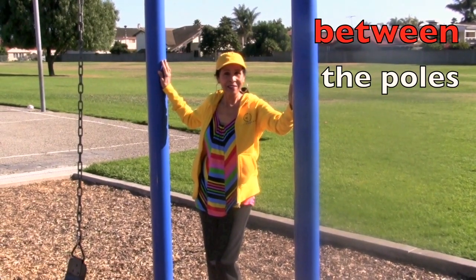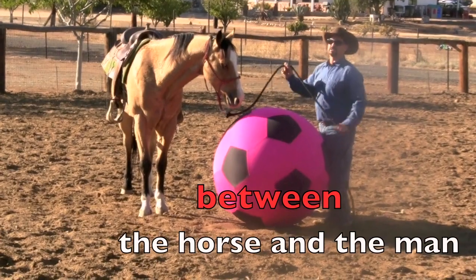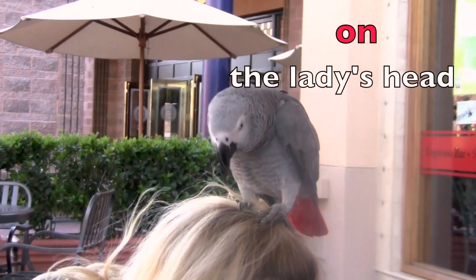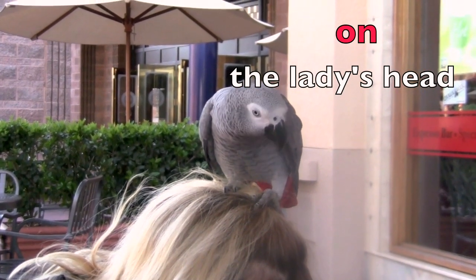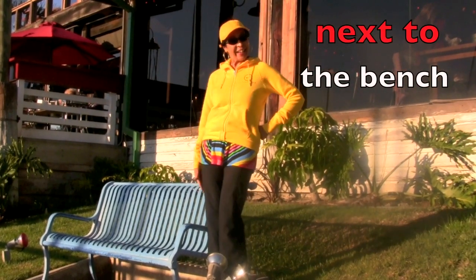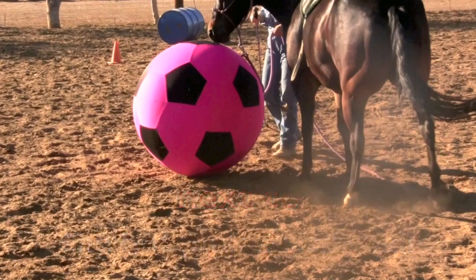Now I am between the two blue poles. This gigantic hot pink soccer ball is between the horse and the man. Look at me sitting on the bench. And look at this adorable parrot on top of the lady's head. You don't see this very often, do you, boys and girls? Now, I'm next to the bench. And the horse is next to the hot pink soccer ball.